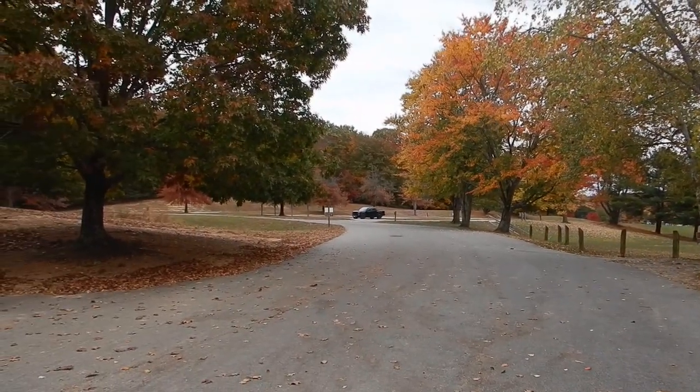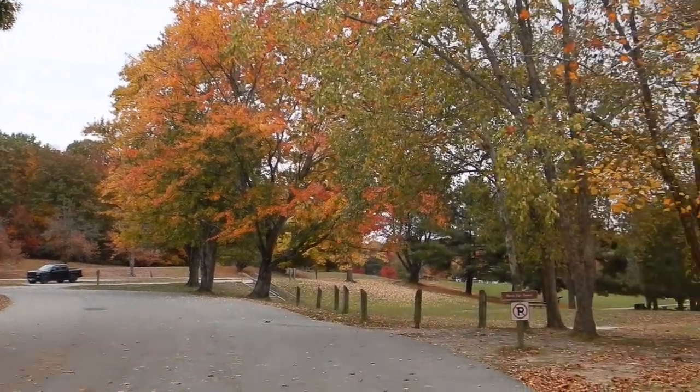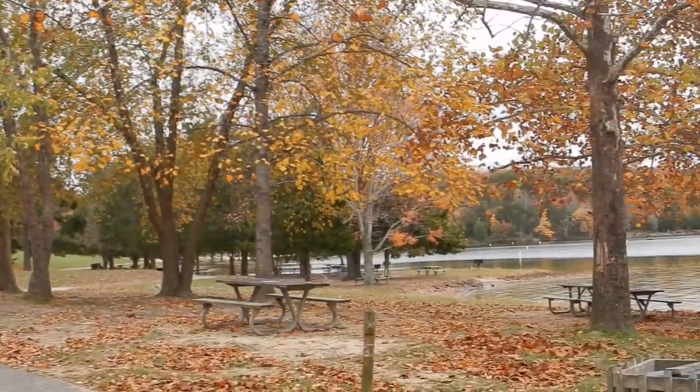the lake. And right now it's really pretty here because a lot of the trees still have their full color right at the tail end of October.